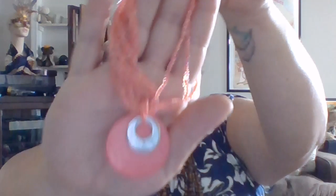I do sell on Posh as well. So things like this I would put on Posh. Just something like this piece of dyed shell and seed beads, multi-strand. So something like this would be on Posh.